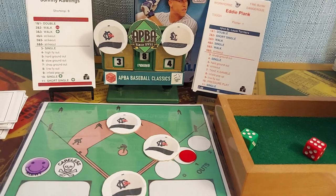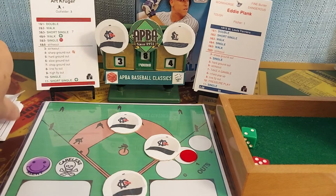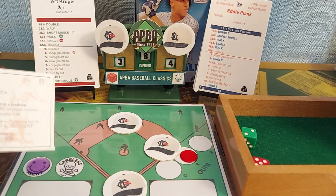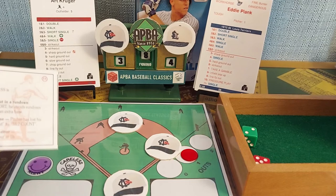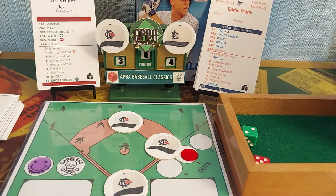Pitcher's due up. Kansas City's going to bring in a pinch hitter, Art Krueger, off the bench. Pitch from Eddie Plank to Krueger. 7, take a gamble card off the pitcher card. Short single. Runner at second is out in a rundown past third. If that runner has extra effort, he avoids a rundown and scores. He's not extra effort. So, a single, but the man at second base, who is Stovall, is caught in a rundown.